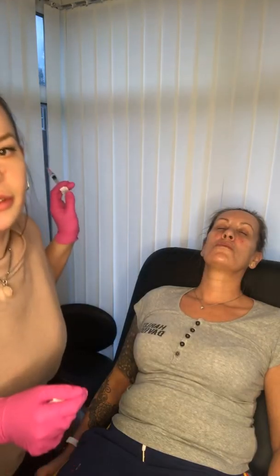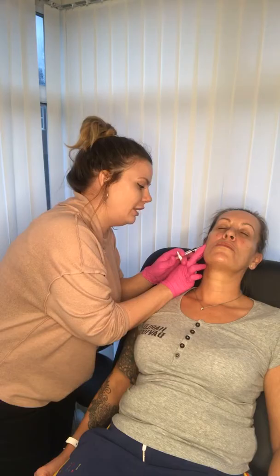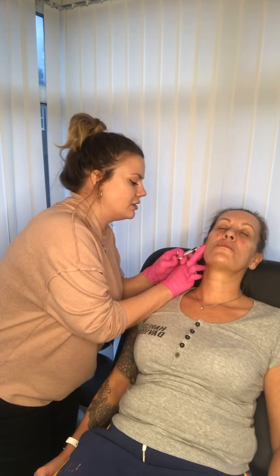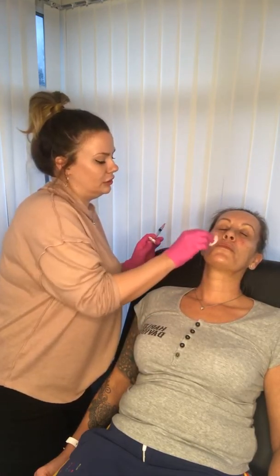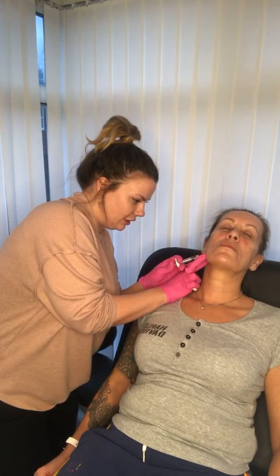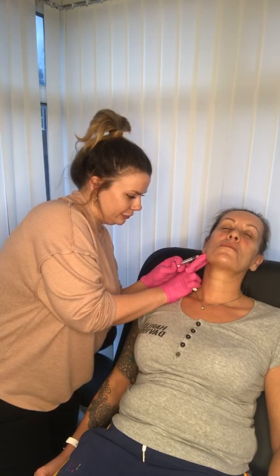Is there anything you can do to lift eyebrows? Mine are droopy and I really want them pulled up a bit. Yeah, there's a couple of things. So you can have a brow lift. But it depends really where the droopiness is. If you want to send any photos so that I can have a look and make a recommendation, that's absolutely fine. Last one.